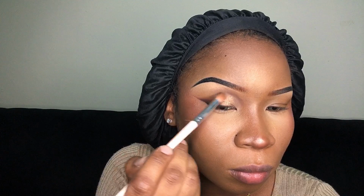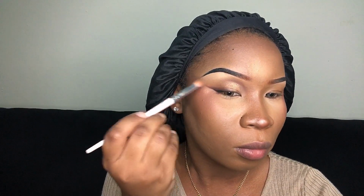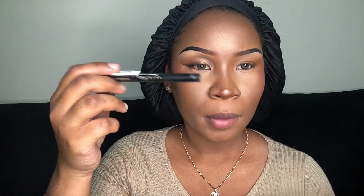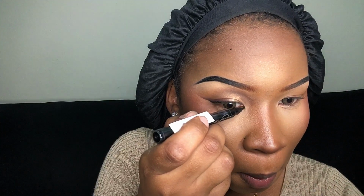So now I'm just going to take my blending brush, and as you can easily see, I'm just going to blend the two together, but I'm bringing it downwards, as you can see, and just connecting the lines to give it a nice shape, especially for those persons who have hooded eyes. It's very difficult to create a look like this, so don't worry, I got you guys.